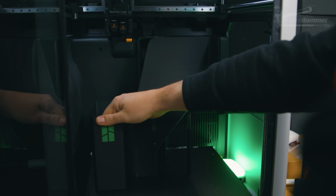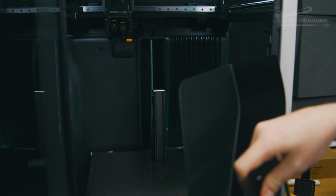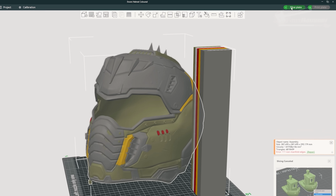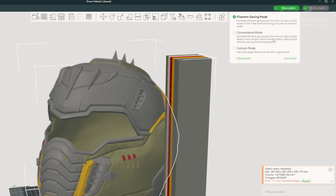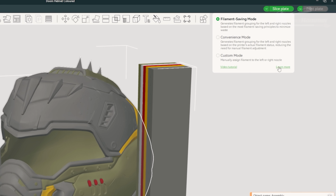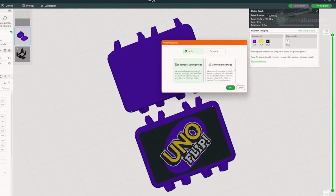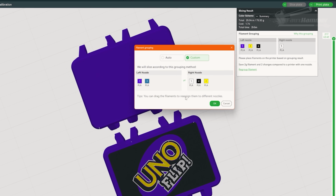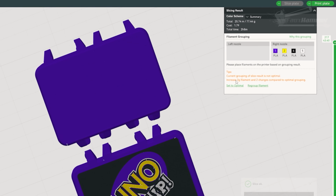But speaking of multicolour, what I love with this dual nozzle setup goes back to the slicer. You see, when you slice multicolour prints, the slicer actually defaults to filament saving mode and tells you where, like in which AMS, you should put each colour material in order to save both time and material during the print. Now you can, of course, and I have a few times, switch to convenience mode where it just lets you leave all the reels where they are in the different AMS units, and that's if you prefer to just not get off your arse and move things around.